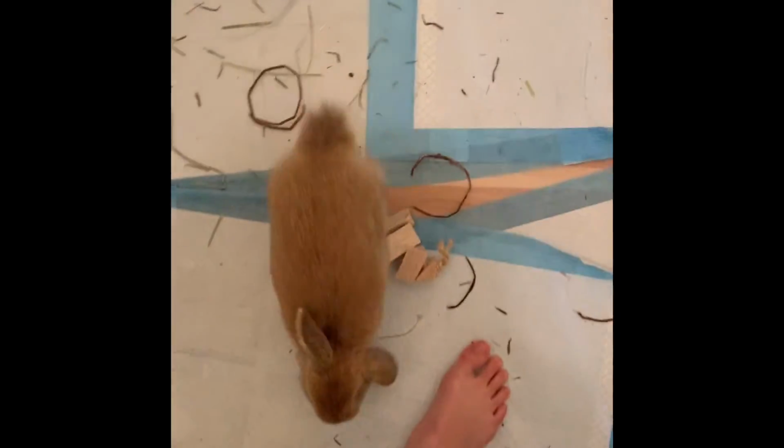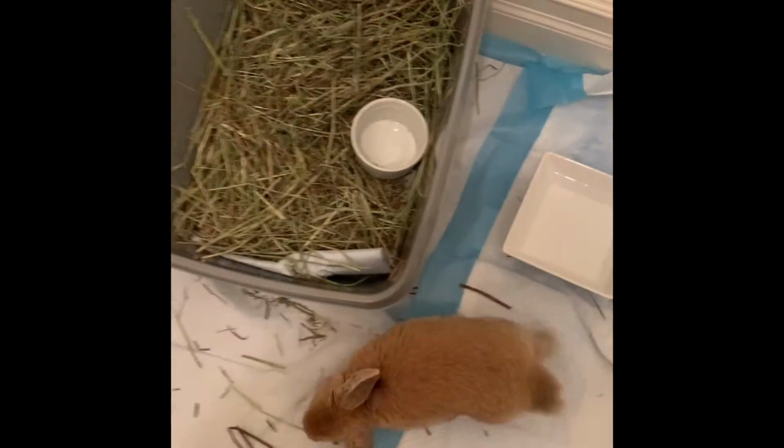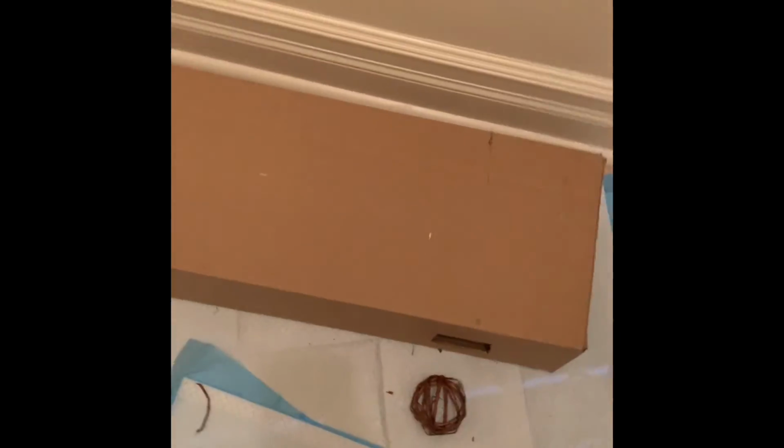And then we have this pellet bowl. Lulu is not 3 months yet, so she's still eating alfalfa pellets. She can't have veggies yet. This little bowl has her pellets in it, but it's full of hay and poop right now, so I always wash it every morning. And then here's the hidey house. Inside it has these 2 holes, and it's a really fun thing that she can hop on top of.